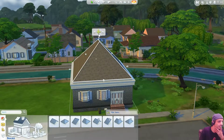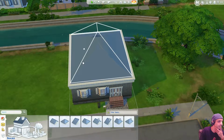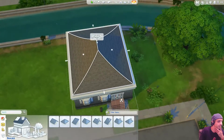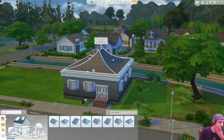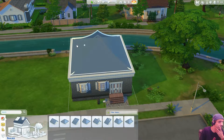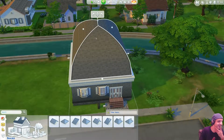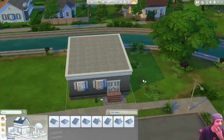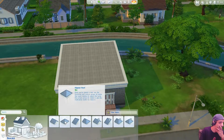And it's so high, like, I just want it a little lower. I don't want it curved like that. Okay, let me try that again. Wider? Okay.